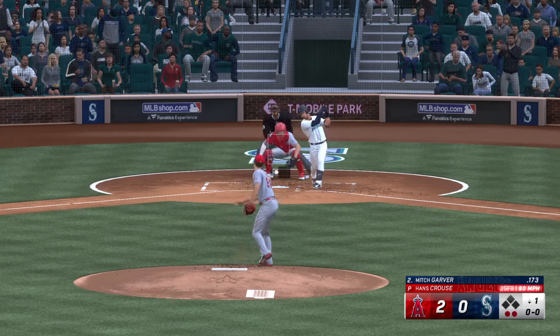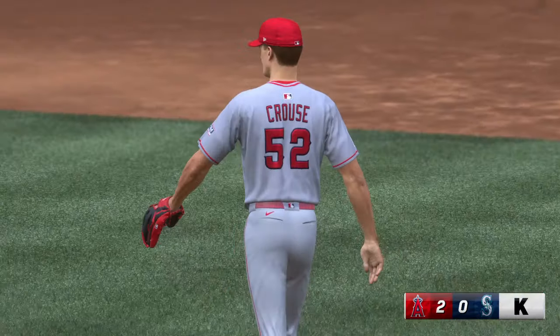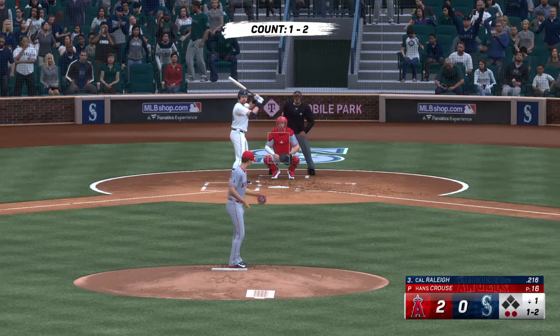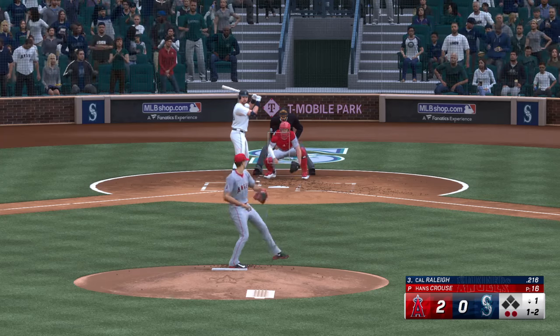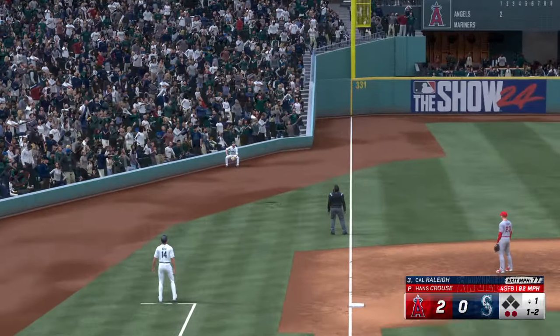So if you can command it and hitters have to respect it, just keep going in there until you make an adjustment. Bogey just ran out of patience there. He took a couple of pitches to even that count up at 2 balls and 2 strikes, but that time chased outside the zone. Next to hit, Cal Raleigh. Spoils the 2-strike pitch, and he'll see another.